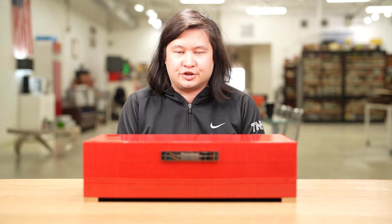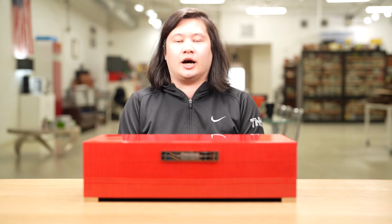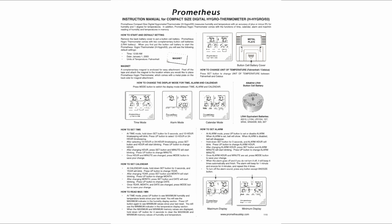Starting off the pros list is something pretty bizarre, and it's the instructions. I found the instructions, both the ones that came with the humidor and the ones on Prometheus's website, to be really helpful and also really impressive. I use them for things like setting up the hygrometer, letting me know when I should think about refilling the humidifier, but there were other instructions, like the ones about seasoning in particular, where it just sort of preempted a lot of the questions or mistakes that people might make.